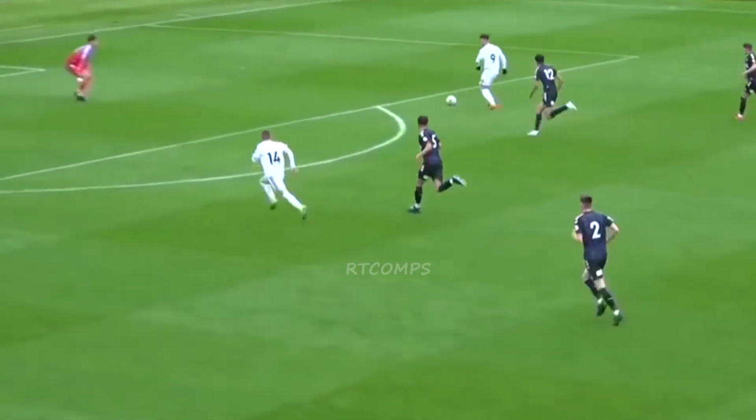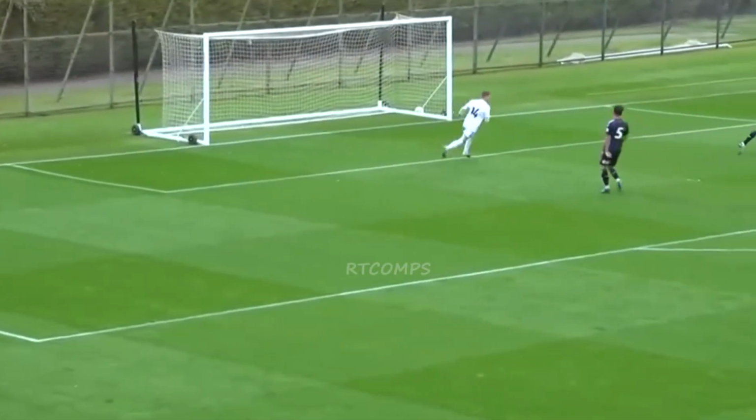Ball in the second half. Oh, what a ball to Greenwood. Greenwood, can he finish? Yes. Hit the post and it's gone in.